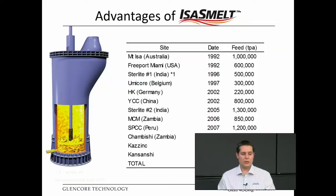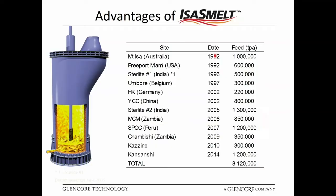So just looking at all of the plants that we've done throughout the different sites. We'll see here Mount Isa in the early 90s, a 1 million ton per annum plant. You can see then throughout the 90s a number of plants installed, and then throughout the 2000s and now more recently, we've continued to install many different sizes of IsaSmelt plants for many different purposes. And you can see here with some of the plants, within the Chinese plant, YCC, that client came back to us in 2009 and we put another furnace in for that existing client. Into Zambia. So we've had repeat business for the IsaSmelt technology from a number of our licensees.